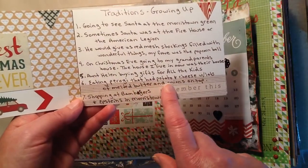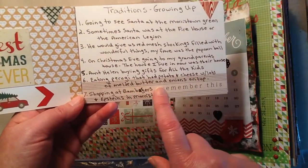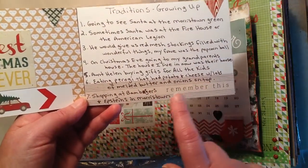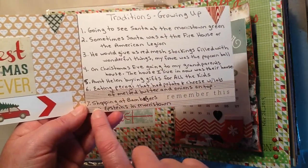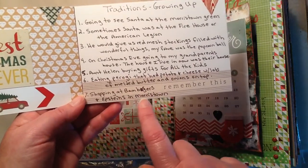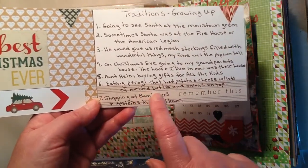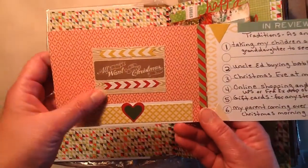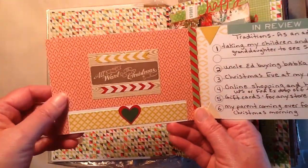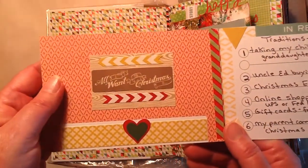Eating pierogi that had potato and cheese with lots of melted butter and onions on top. And shopping at, and I forgot how to spell this. I looked at it, and I'm like, no, that's not right. Shopping at Bamberger's and Epstein's in Morristown. Those stores are long gone. But I remember going there with my mother and doing Christmas shopping. So, just the memories, right?